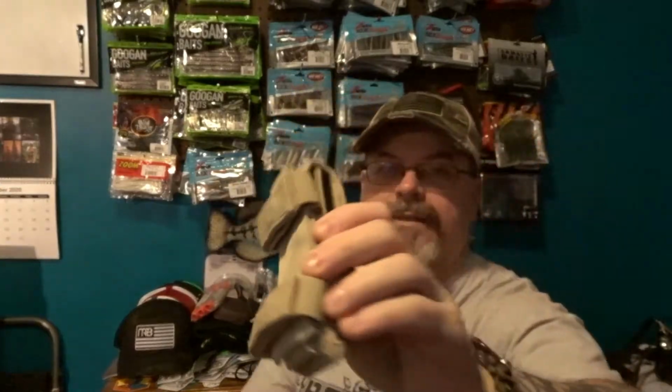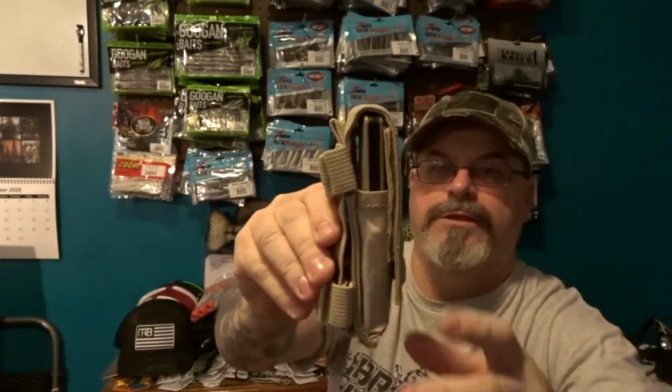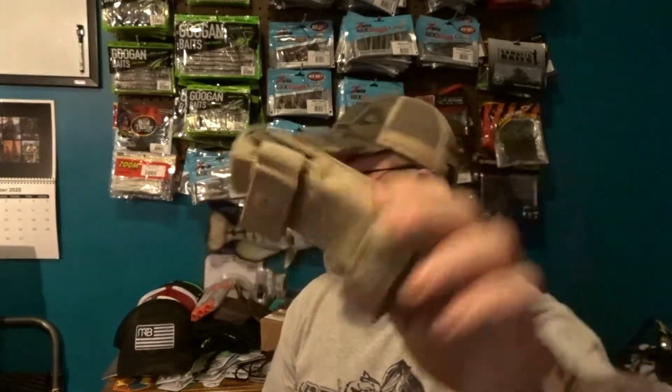Just because I didn't want to end up losing my knife. But you can see they got these nice snaps. This is a snap and Velcro. So it's got a snap plus Velcro. It'll run through your belt. It also has a place where you can run through your belt this way if you want to. Just a gazillion different ways you can hook it on your MOLLE gear. Hook it on. And they're phenomenal knives.